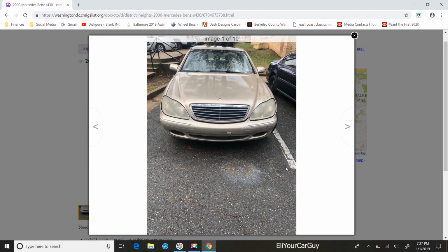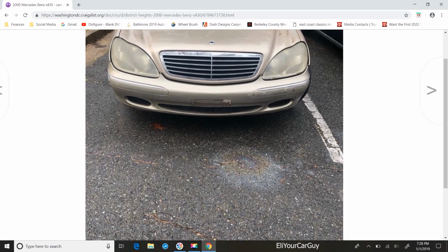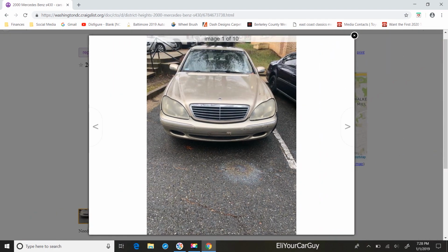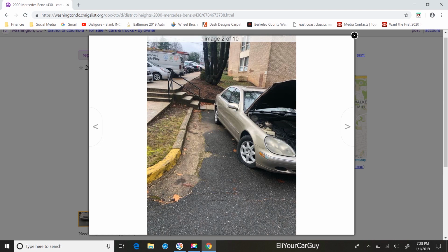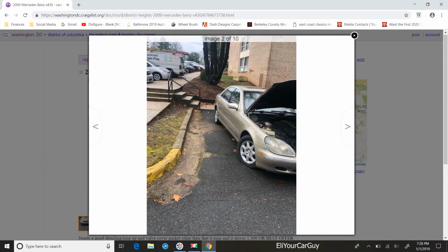Looking at the front of this, you can tell that the bumper is not lining up, and it looks like the paint is a different color, so chances are it's been in an accident. It also looks like it has some sort of fluid that has leaked out, possibly from this vehicle, so that's something that's a little bit scary. Right here, the tire is low. That's another thing that's a little bit of a sign that it's not being driven.